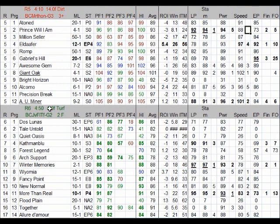Moving on to the Juvenile Filly Turf at 8 furlongs. Once again, the top late runner finished second at even money odds. The top power horse, second best late runner, finished first at 13-1. And the third best late runner finished third at 7-1. Now I just want you to look at the performance figures for the winner of 91 and 87 and the second place favorite at 88-81.